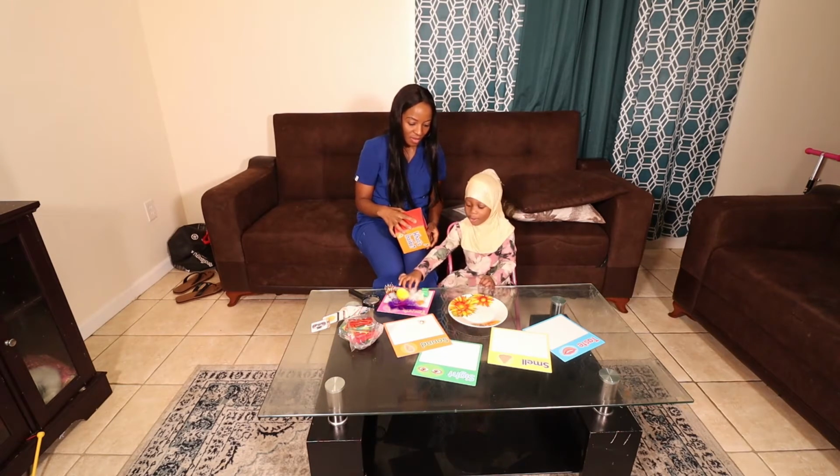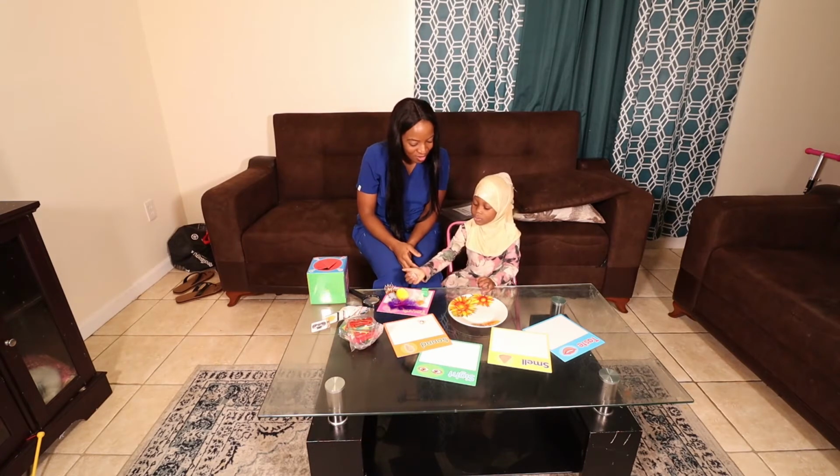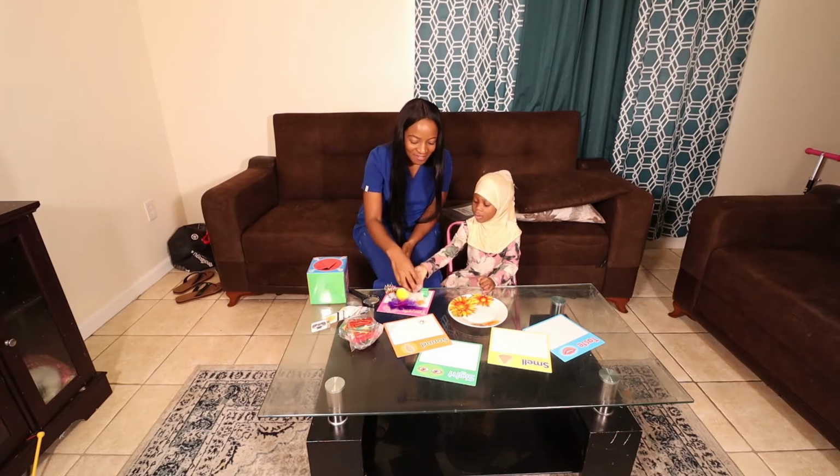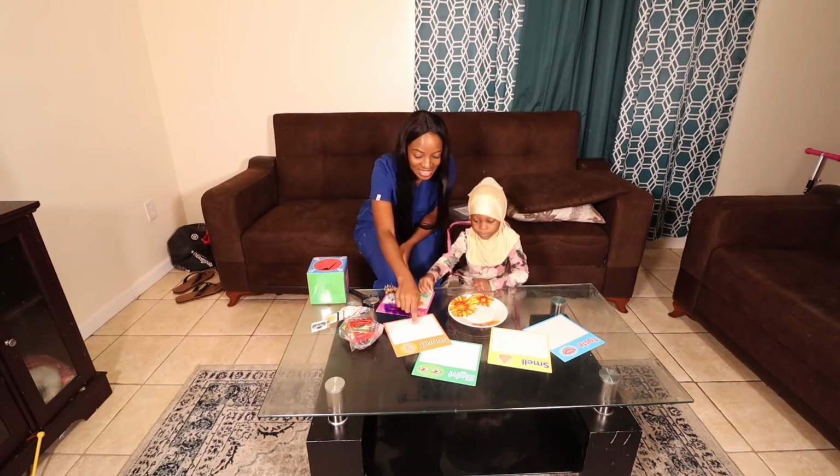It's a rock. Is this rough or smooth? It's a rock and it's very rough. Do you hear the sound? Is it making a sound? That's for the sound right there.